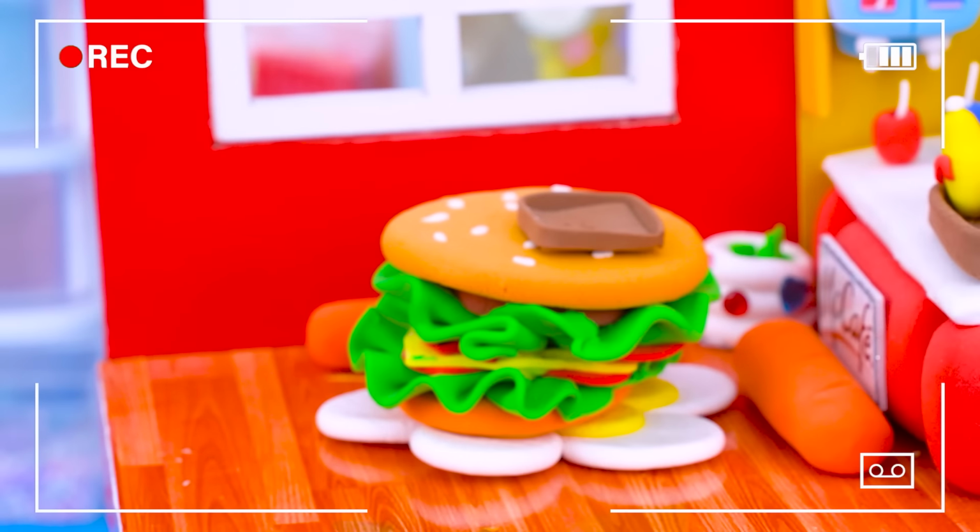Place the seat cushion here. Done! That's it. All done. Hopefully Elsa will like it.